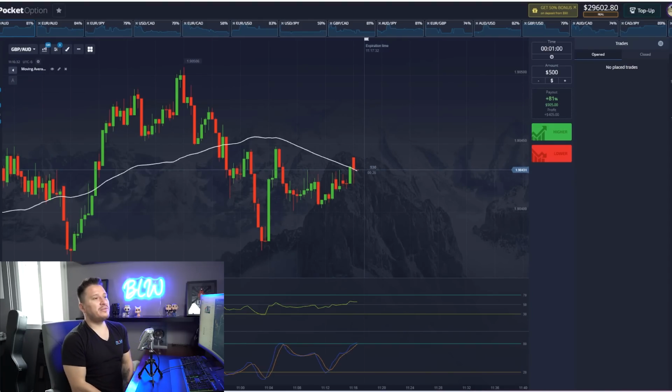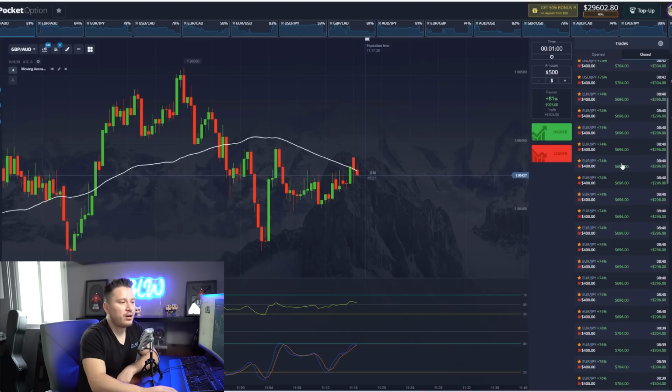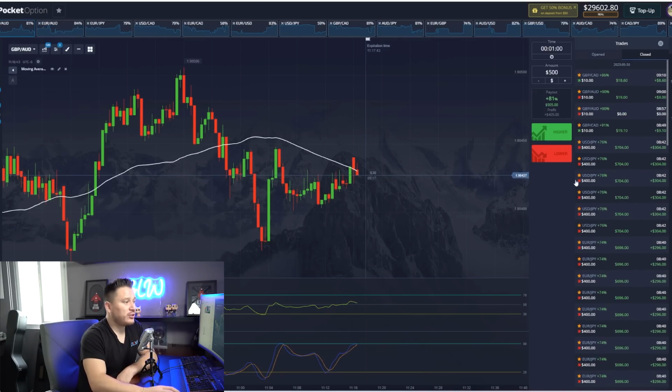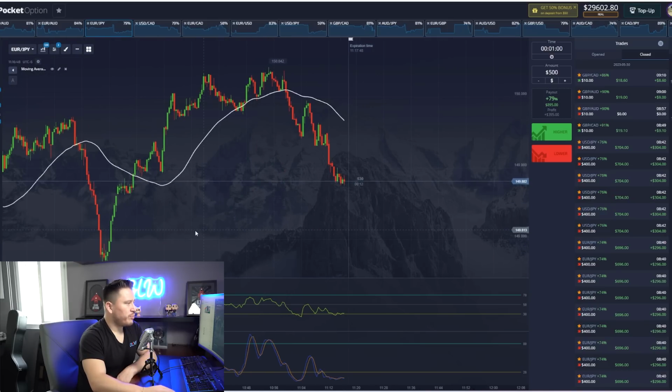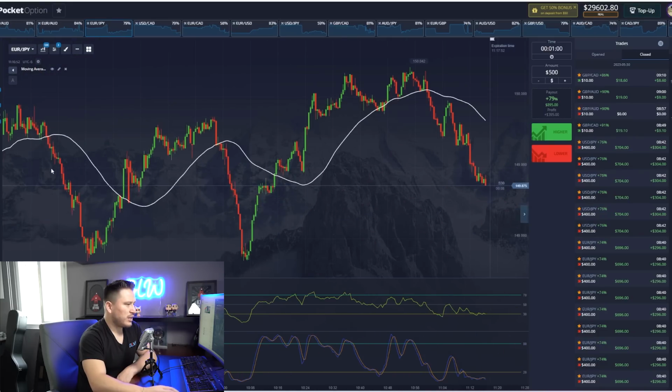All right, so now that you've seen those live trades, I do want to explain something real quick. First of all, I placed a lot of positions in one pair. I think it was Euro JPY. And there is a reason why. Simply because of the movement I saw at that specific point. I don't even remember where it was because it was like 2 hours ago.